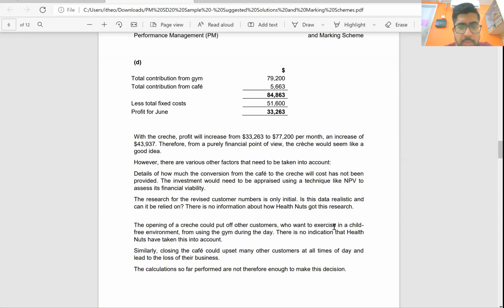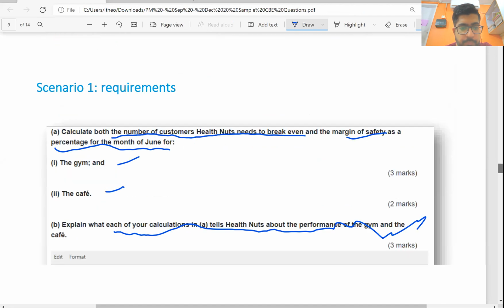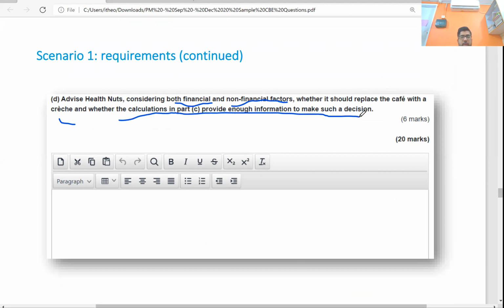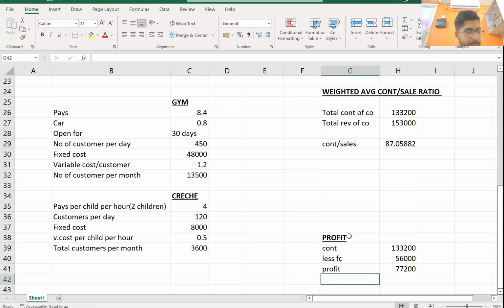Now if we talk about the last part of this question, it's a 6 marks generalized requirement. Advise Help Notes, considering both financial and non-financial factors, whether it should replace the cafe with Crochet, and whether calculations in part C provide enough information to make such a decision. First of all, calculations in part C do not provide enough information, because they only relate to profit, which is a financial factor. But you need to take a decision whether we should replace the cafe with Crochet.